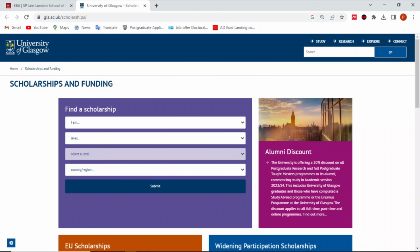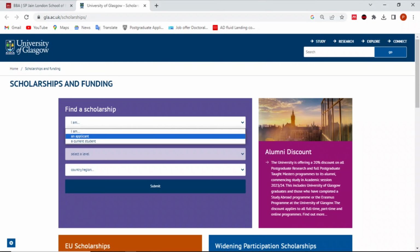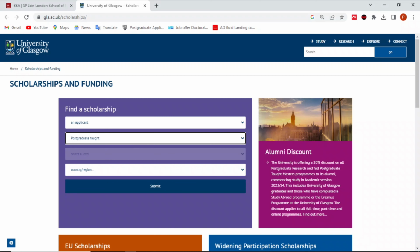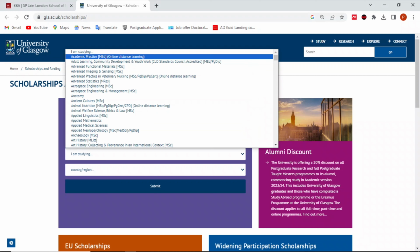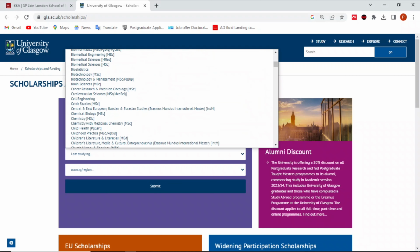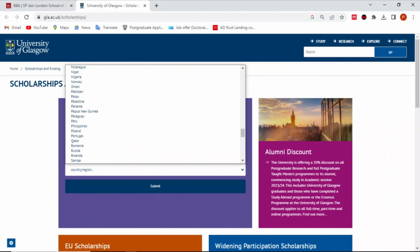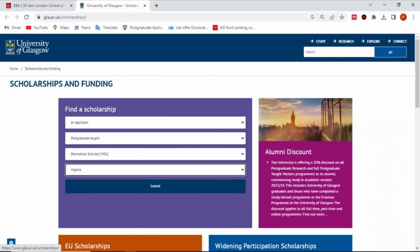So this is the best place to find it, because on your course pages you will see scholarships that your course is eligible for, but you may not know which ones your country of origin is eligible for. But here it's easy to search for that because you just filter the results. So here you just say I am an applicant. You choose your course. I am biomedical sciences, and my country is Nigeria. So I'll just search for that and submit and wait for the result.